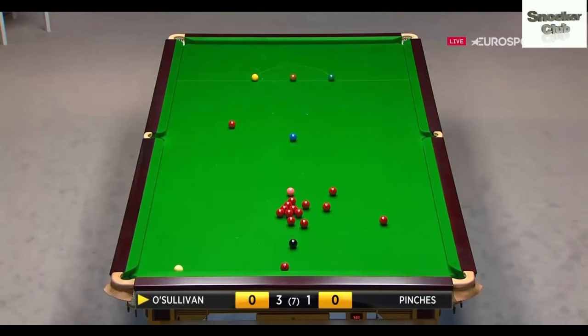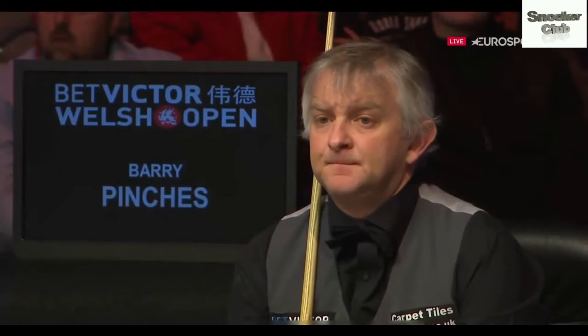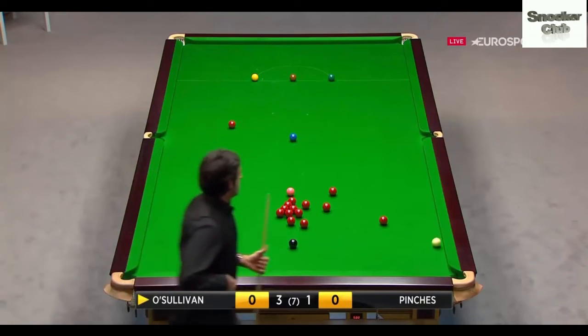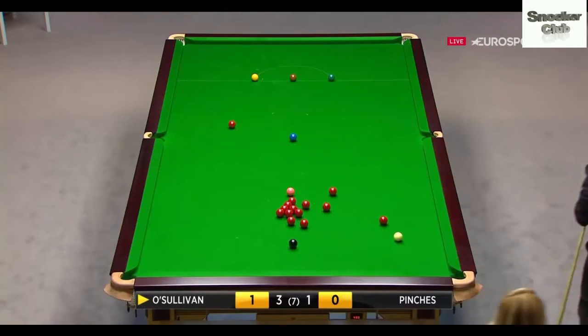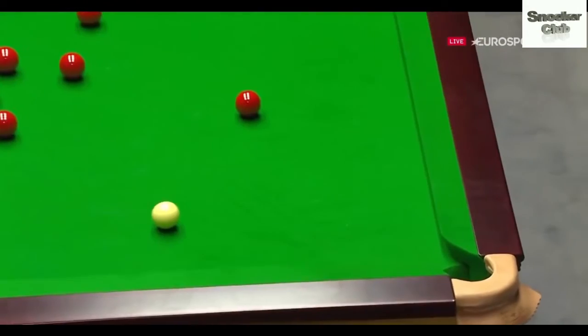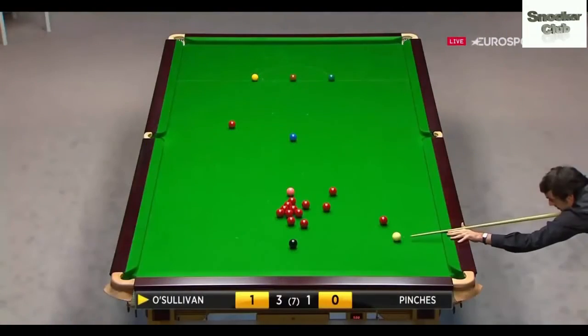Well, Barry's taken a little calculated risk here, and he's left a slight angle on this red across the table. I think Ronnie might take this on. Well, he knew that was a possible, leaving the white near the top cushion, but that's still a great pot on the red. Can't tell you how good that is across the table.